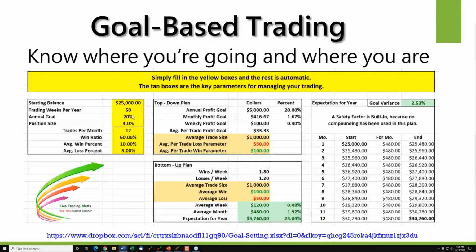With this setup, with that account size and that percent precision size, we've got a $1,000 trade, and we're looking for keeping our losses at $50 or so. We're looking at keeping our winners $100 or more. And if we do that, then working from the bottom up, that actually comes out to a 23% gain for the year if we do that consistently. And we were able to exceed our goals by 2.5%. And it's time to repeat the process, increasing our annual goal and walking up that spiral staircase.